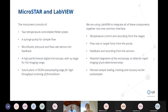Potentially, we'd like to integrate the microscope, so we can program it to move to particular areas when there's a sample in there and take images for us. And of course, we've got the sample loading, tracking and recovery via the auto sampler. So the plan will be the auto sampler will inject it into the chip, it'll pass through the chip, then come out and be collected into a second well plate. So you could then take that and do further analysis on it after it's been inside the chip.